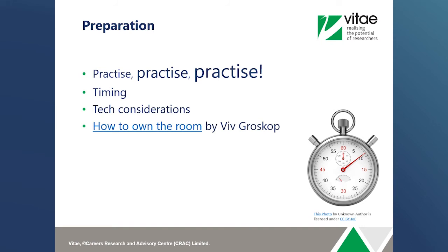If you're using a handheld mic, don't hold it too close to your mouth because this can result in some feedback. You may also have to hold a laser pointer and have to move the slides forward. So there's a lot to consider.